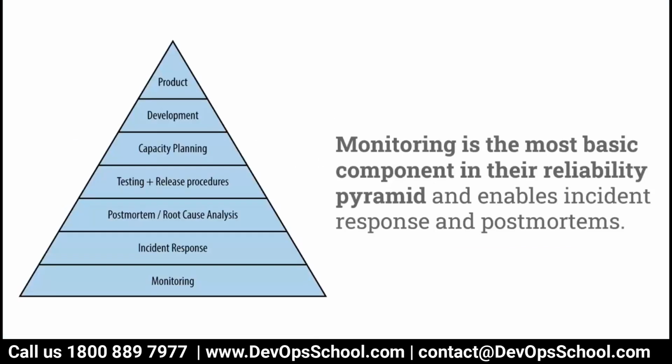Yeah, so let's understand this. Look at this. If you want to make any product reliable, these are the things we do at a high level. We have a product, then development, then we do capacity planning. We have testing plus release procedures, post-mortem root cause analysis, incident response process, and then monitoring.